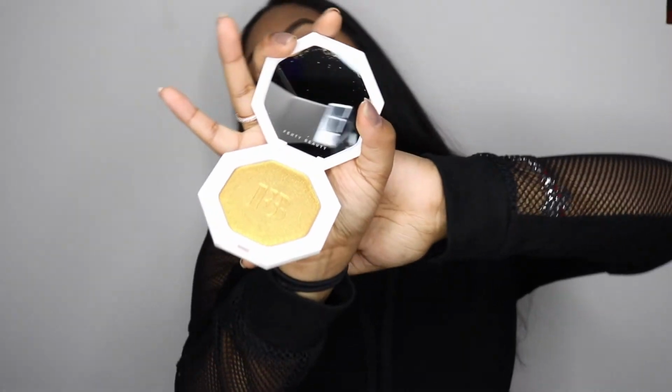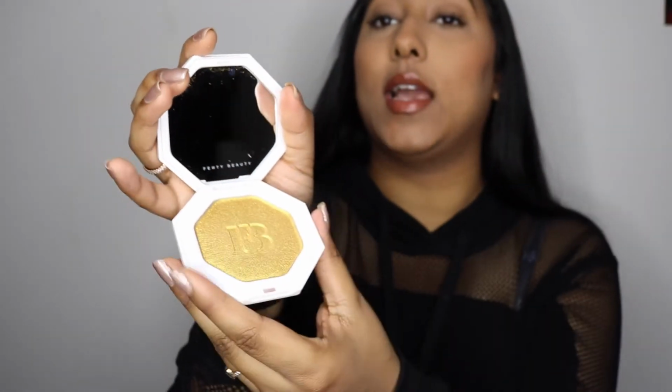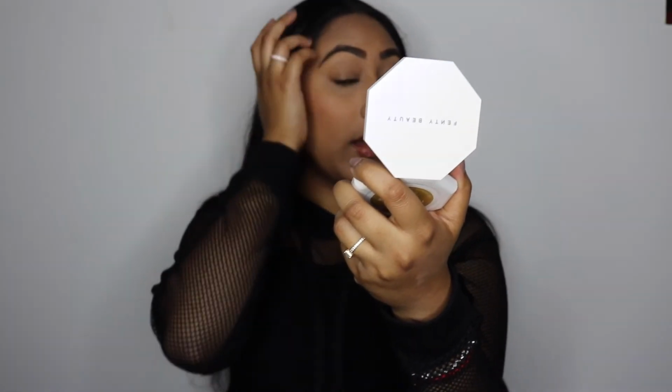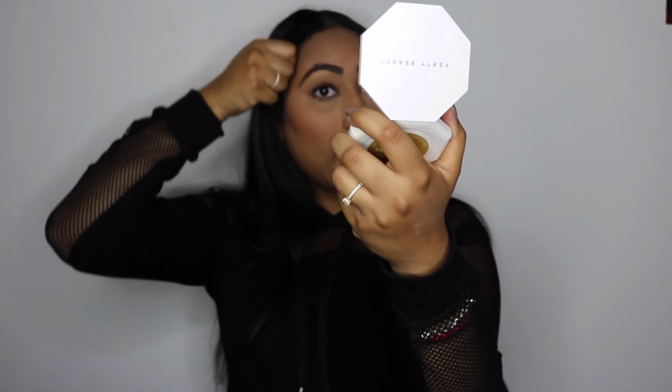So this is how it looks. It's just a big pan, and it has a mirror, and it says Fenty Beauty FB, and that's it. The only thing I don't like about this is that it opens only halfway. I like when it goes fully all the way back, but whatever. Honestly, this mirror is actually a good mirror. I feel like a lot of companies put crappy mirrors, but this is honestly a good mirror to use.